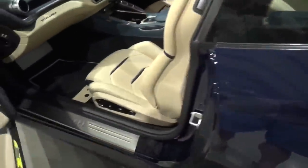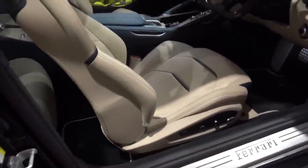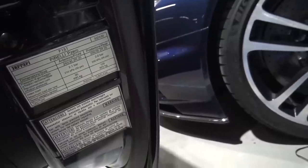Is it on this side or the other side? It's on the other side. Typical. It's always on whichever side you didn't go to first. Yes, it's always on the last side. On this side then. Is it, or is it in the fuel cap? No, it's on the door. It's on the door. I promise you. Oh yeah, here we go. What does that say? 2 bar, 30 psi at the front. 29 at the rear. Interesting.